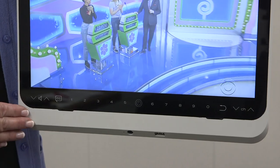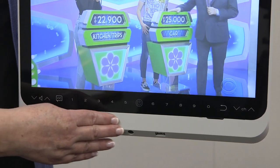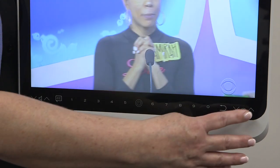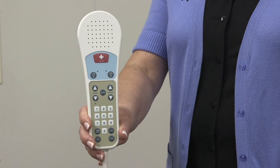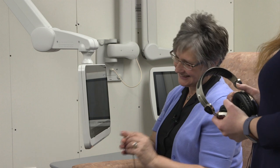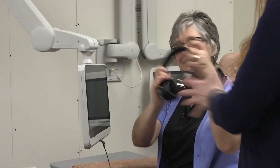The direct entry keypad is easy to use by patients or senior living residents with slower reaction times. Simply channel up and down, change the volume, or use the direct entry buttons to go to your favorite stations, or order the optional pillow speaker cable. Enjoy a personal, quiet experience with the forward-facing speakers and easily accessible front headphone jack.